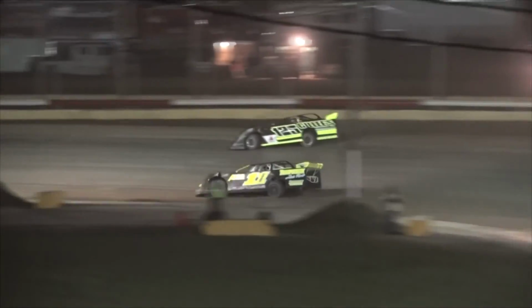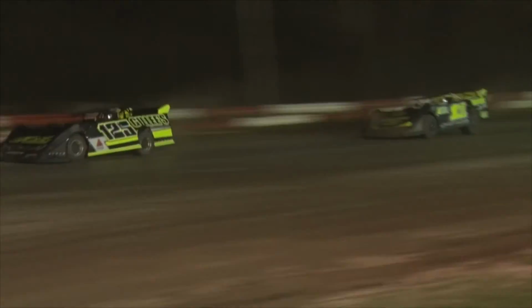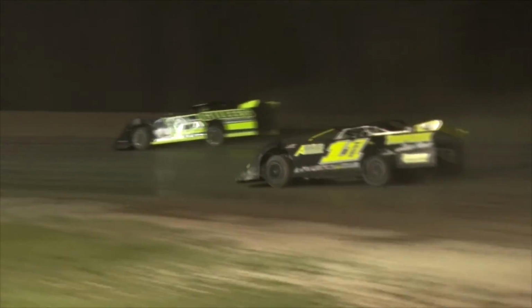Bryce Davis missed his mark a little bit. The 11 got up to spot number 2, and then on lap number 14 goes after Lee Gill for the race lead when Gill made an issue going into turn number 3. And again, I was shocked to see how Waters knew he could make a slide job and make it stick here.